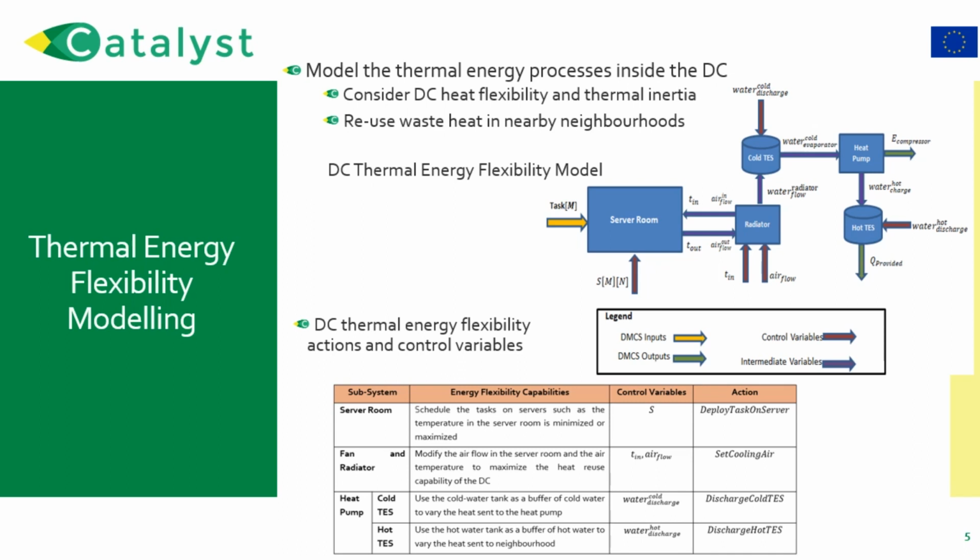In the figure we can see the system of systems model considered in our approach. When an air-cooled DC uses heat pumps to dynamically generate thermal energy for heating purposes, the server room is used as a thermal energy buffer that allows increasing or decreasing the heat produced. This is achieved by modifying the temperature set points in the server room and deploying and executing more workload on the IT servers to allow thermal energy to accumulate. This will also improve the efficiency of the heat pump operation, which operates better at higher temperatures.